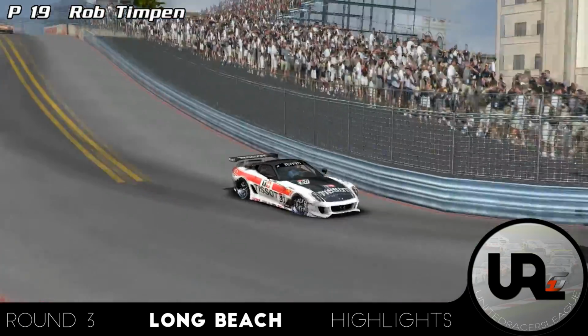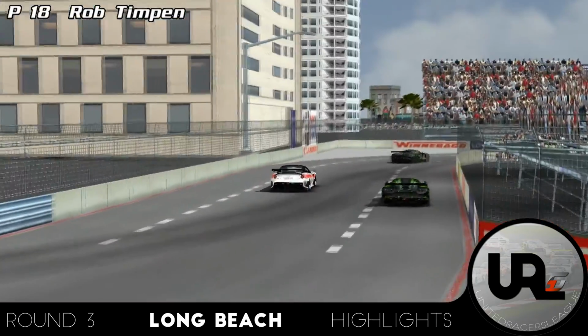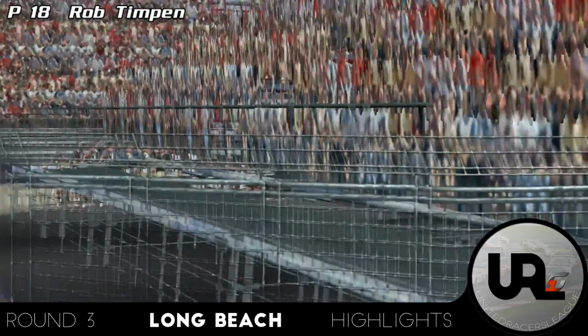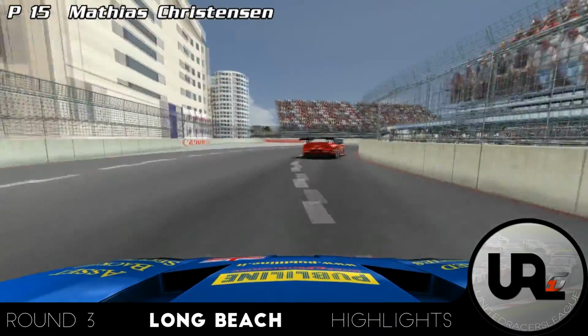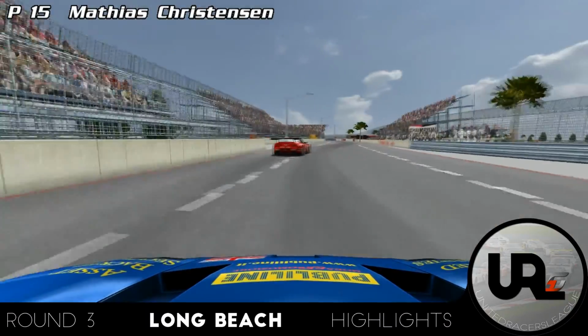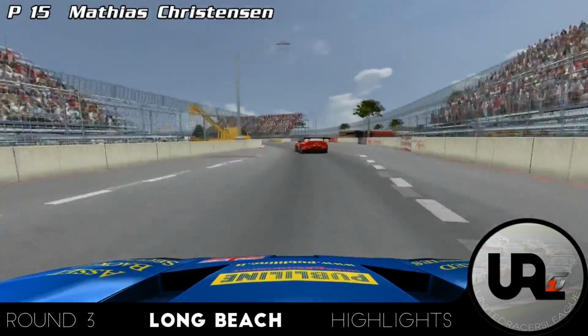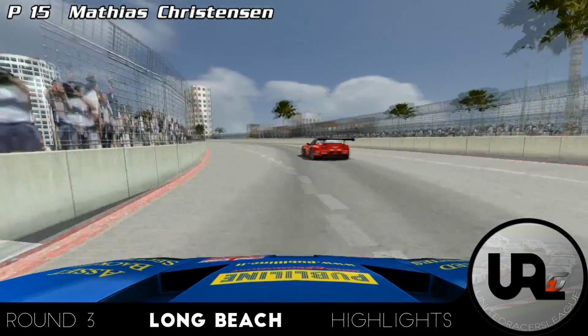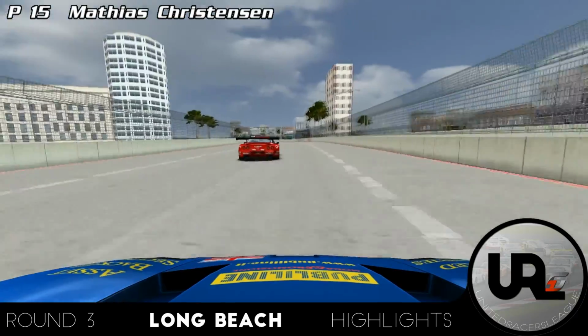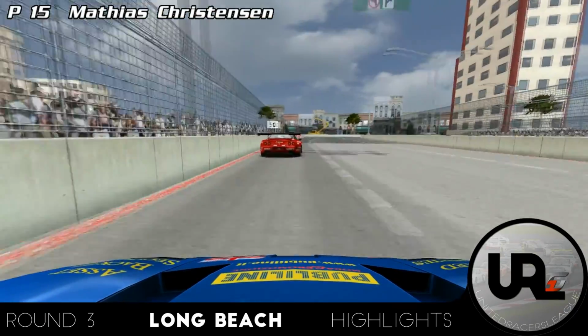And that puts them both a bit down. Chris Simpson goes through, and they rejoin the track. Matthias Christensen now is behind Andrei Golubnici. This is for the lead of the AM Cup now, as Sando Donadel didn't keep it in the first position after taking pole.